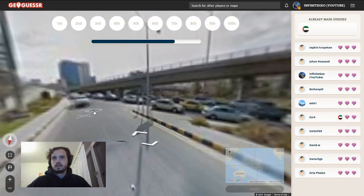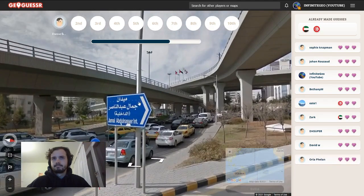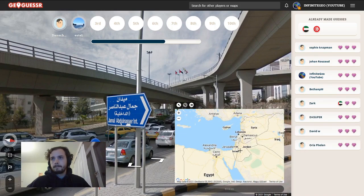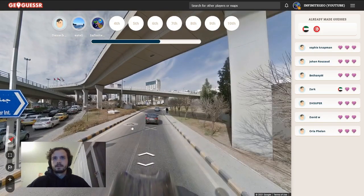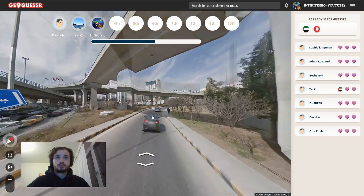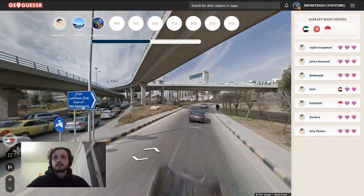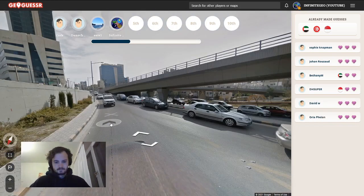US? I mean, oh, then it's probably Jordan. Yeah, okay, very good. Yeah, actually, the curb like that. True. And flags up there. Yep. Jordan indeed.